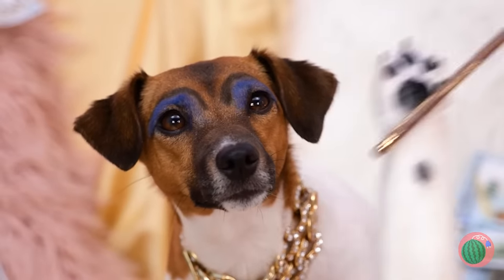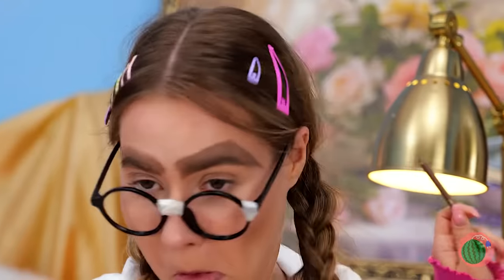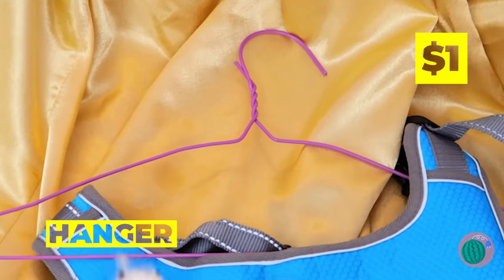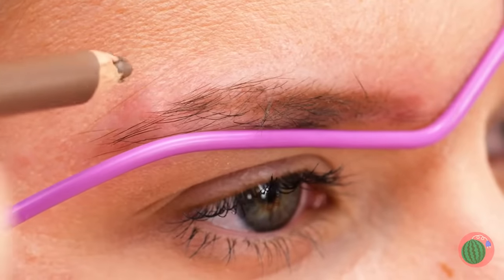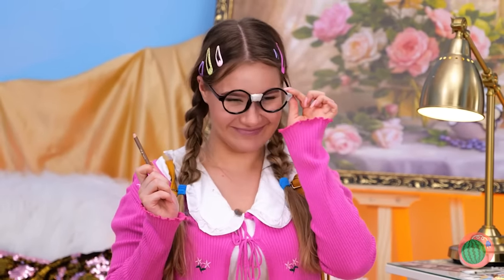Why don't you try a makeup pencil next? Remind me not to leave her unsupervised. What you need is a stencil. For now, let's use this coat hanger. Good job! Let's throw confetti!